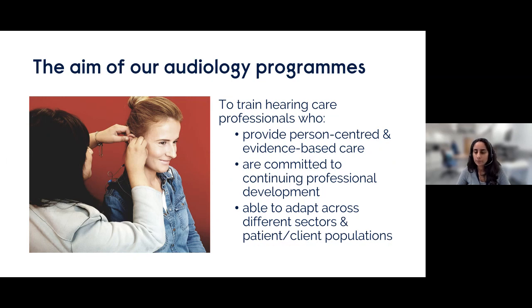So the aim of our programmes is to train hearing care professionals who provide person-centered and evidence-based care. So it's not about training for one specific sector or environment. We want to train professionals that can work in any sector, in any context. They're committed to continuing professional development and able to adapt across the changing sectors and patient and client populations. And this is particularly relevant because the face of audiology today is changing. We're seeing changes in demographics of our patients, increases in scope of practice. So this is particularly relevant. Next slide, please.